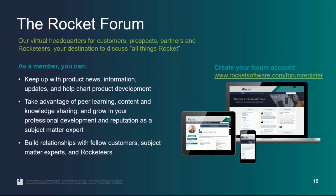We would like to invite you to join us on Rocket Forum, where our customers share their success stories and where our z/OS experts help with product development. Our team also engages with our community of users by posting announcements and answering questions on the forum.